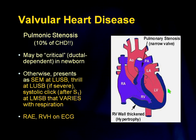10% of congenital heart disease. Occasionally it is so critical and tight that it causes cyanosis in the newborn. Otherwise, harsh systolic murmur, left upper sternal border, might feel a thrill at the left upper sternal border, and there can be a click also heard after the first heart sound as this pulmonary valve opens, makes a little snapping sound. But unlike aortic stenosis, where the click is constant, in pulmonic stenosis on physical exam, the click varies very much with respiration. And on the EKG, you'll find right-sided findings: right atrial enlargement, right ventricular hypertrophy.